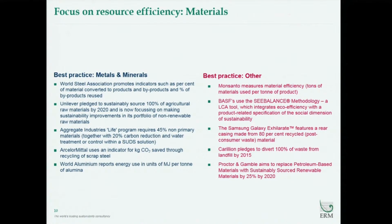So this slide summarizes some examples of best practice for sustainability indicators that are used for profiling. Now again, I say indicators loosely. You could mean the same thing by indicator or metric or KPI or target. It's just a way for a corporation or a sector to measure performance in a certain area. So on the left-hand side here, we have indicators that relate to mining, metals and minerals, and on the right-hand side we've got examples from electronics and chemicals and construction.